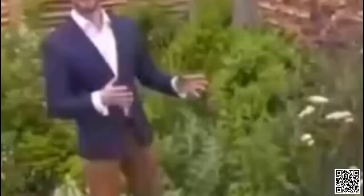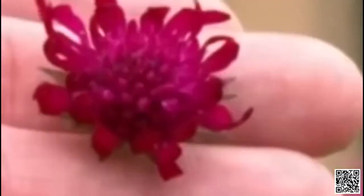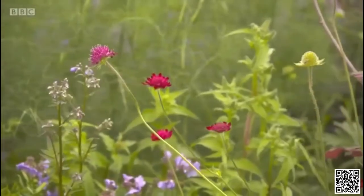I love this planting, and it's got 3 fantastic plants which you could try at home. In the back here is Nectaroscordum macedonica. It's part of the scabious family, about 1 metre high, and it will flower for about 6 months. Now it needs to be grown on a moist soil or it can wind up with powdery mildew. That's the sort of white coating you see on the leaf surface, so nice moist soil.